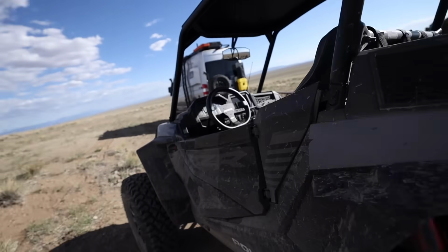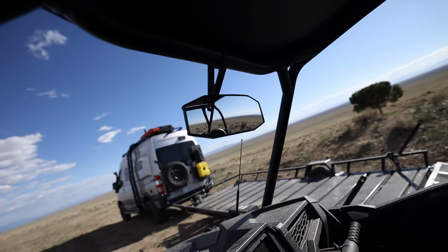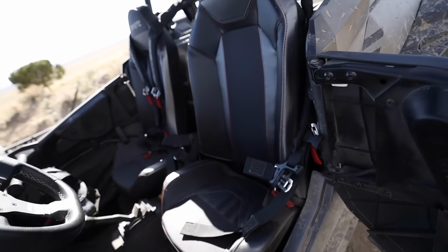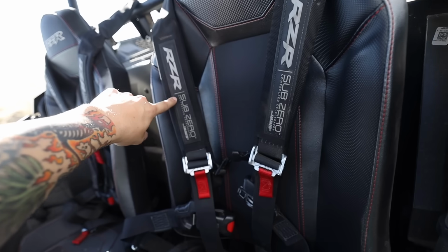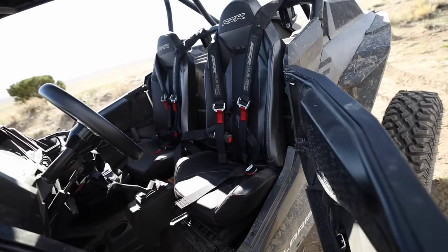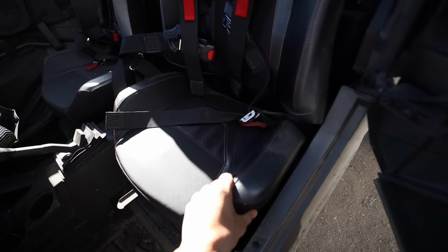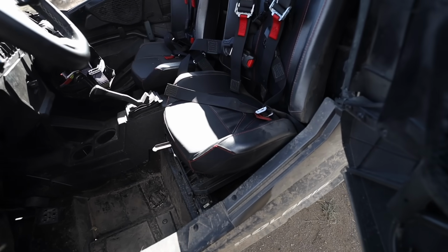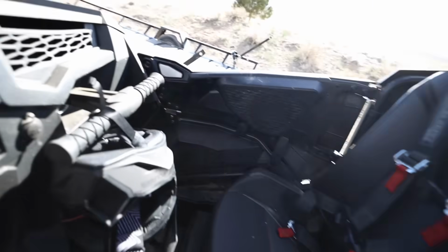And then if we come to the inside, I did install a little rear view mirror. Hopping in the seats here, we have the RZR Sub-Zero. This is what they call their Sub-Zero controlled decelerator harnesses. Super comfortable so far, definitely no complaints there. These seats are much upgraded compared to the older RZR that I have shown on the channel in the past. That was a 2014, this one is of course a 2021.